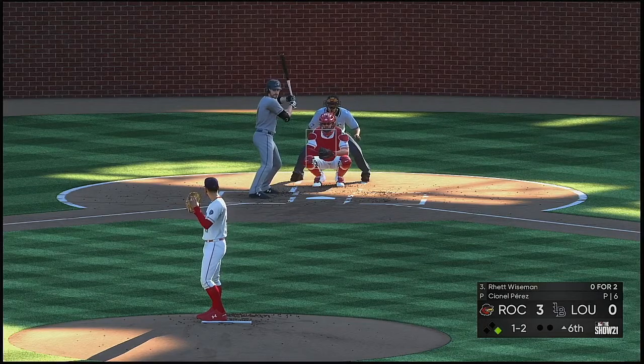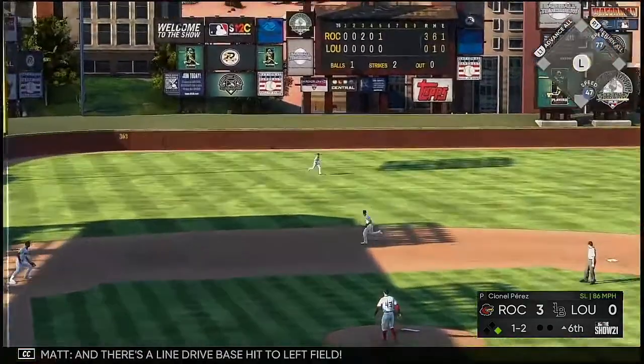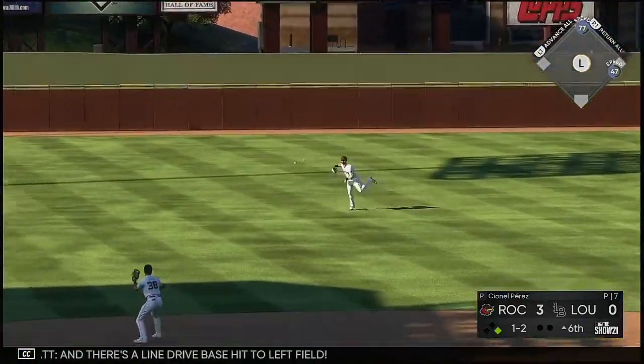The right fielder, number 6. Into the box now, Rhett Wiseman. And there's a line drive, base hit to left field.